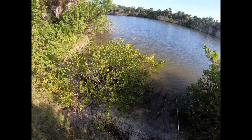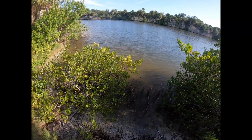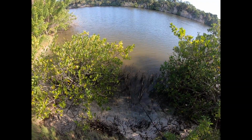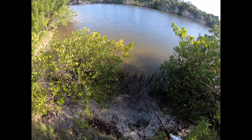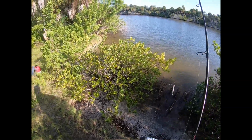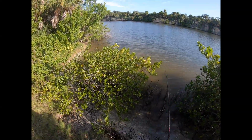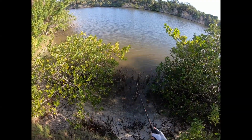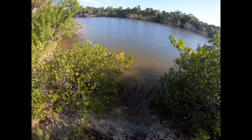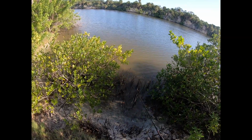Yeah, you gotta fix that. Oh! Fix your bobber. That's awesome. I don't know what that was, but that was hell of a hit. You saw him? Yeah, holy crap. I might have to change this lure. All right. Man, nice. You're all right. All right, I'm going to reel it when I get him.